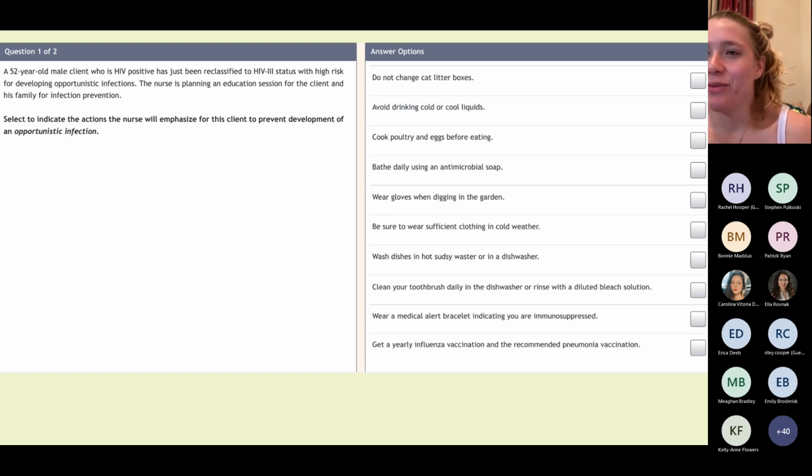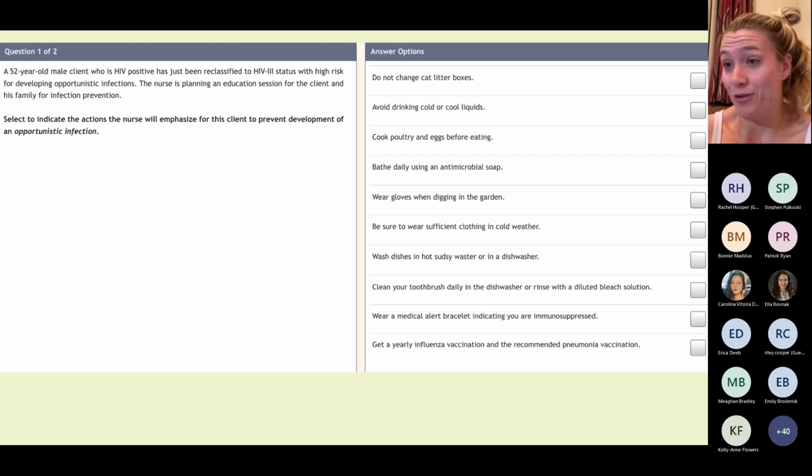The good old NCLEX toothbrush question. Cleaning your toothbrush daily in the dishwasher or rinsing it with bleach? Do we think we should do that or not? I'll help you out. We actually want to do that. I could not tell you why, but NCLEX has a thing for toothbrushes, and it shows up in public health and in MedSurg too. It shows up everywhere that if your patient's at risk for infection, they need to be thoroughly cleansing their toothbrushes, even in the dishwasher.